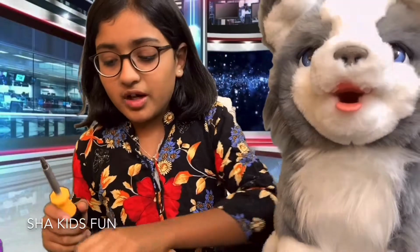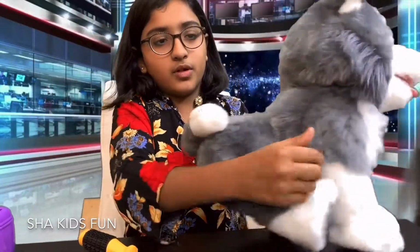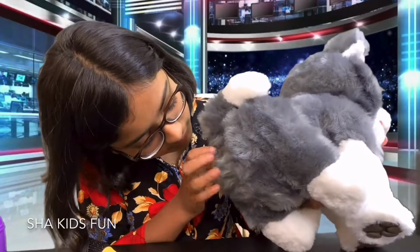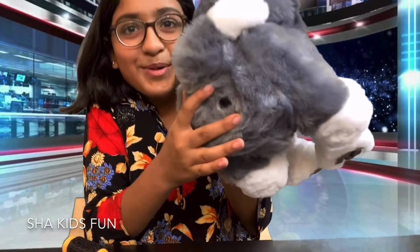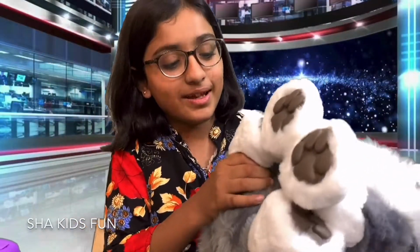Okay, moving on. We need to put the batteries somewhere in the dog. Did it smell? No, that would be weird. Let's check on the bottom, or the back. It says instruction manual. Is this for poops? This is the second pooping animal that I have.